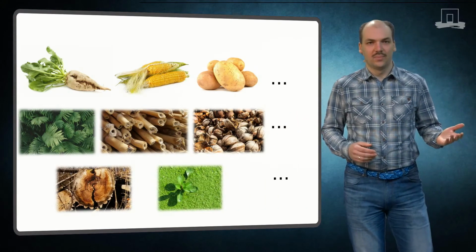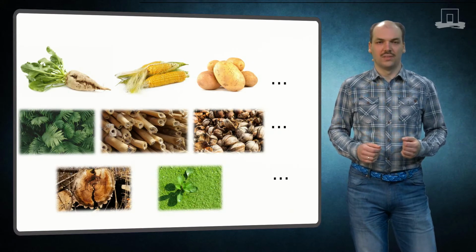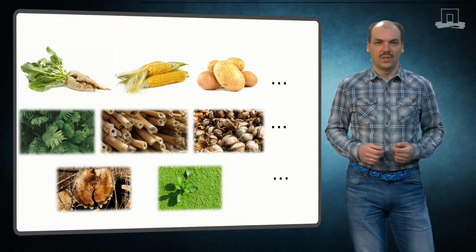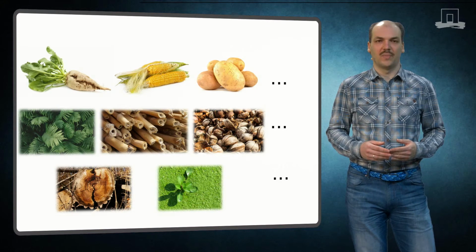So on one hand, the inputs differ a lot from case to case and even from season to season. On the other hand, within a case the variety is quite limited, as each farm only has access to few crops or other sources of biomass.